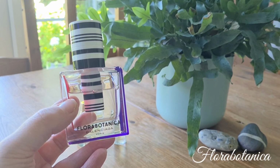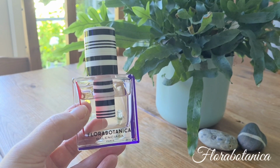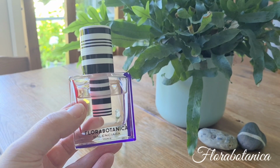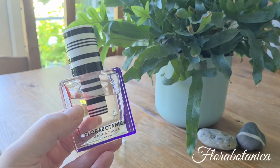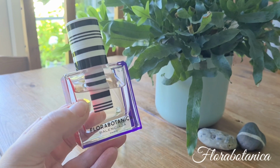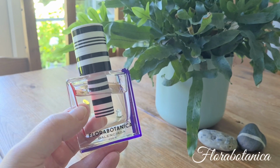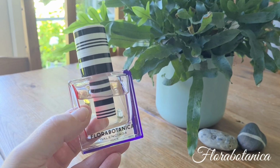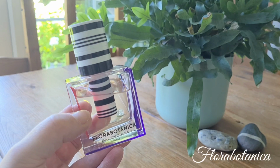I tend to crave this on unusual odd days throughout the year. There could be a day in spring where I think I'm just craving Florabotanica. Even in the winter, suddenly we'll be fancying this scent for some strange reason. And that's why I don't sell it, because every now and again I'll crave it. And when I crave this, there's nothing else that will give me this feeling, because it's such a distinct, strong character. It's enjoyable if you're in the mood for it, otherwise it's just too overpowering.